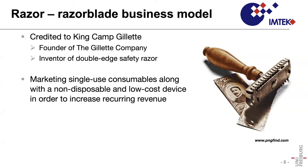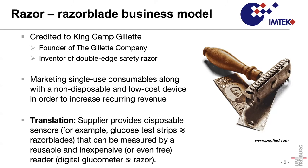In our generation, we know this mainly from printers and cartridges, where the cartridges cost almost as much as the printer itself, because the company makes its revenue by selling the cartridges. This exact same idea can also be used for building sensors. Here we have single-use consumables along with a non-disposable low-cost device. If you look at the translation, a glucose test strip is the razor blade, and the glucometer you are using is the razor itself. This is the idea behind it, and if you are interested in creating sensors, you need to decide which way you would like to go: either a complete device which you throw away, or a device where you use such a business model.